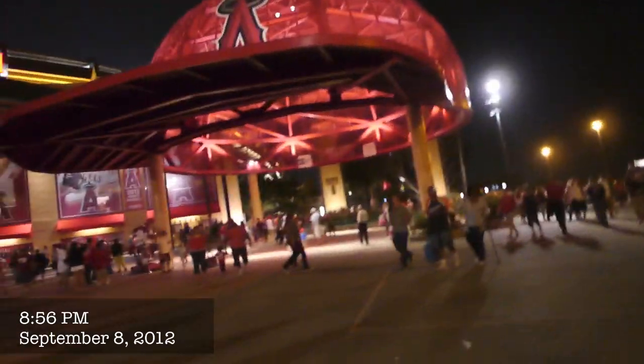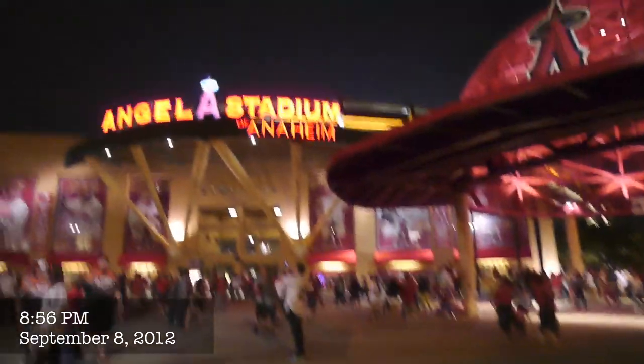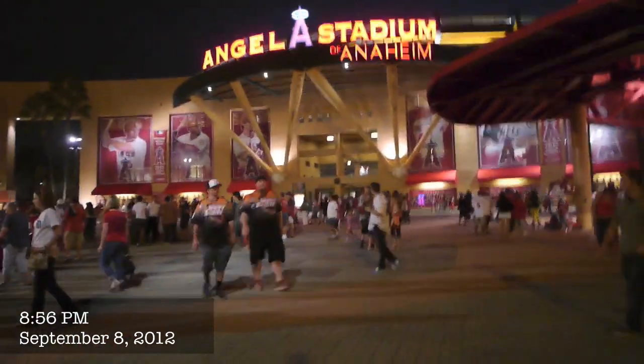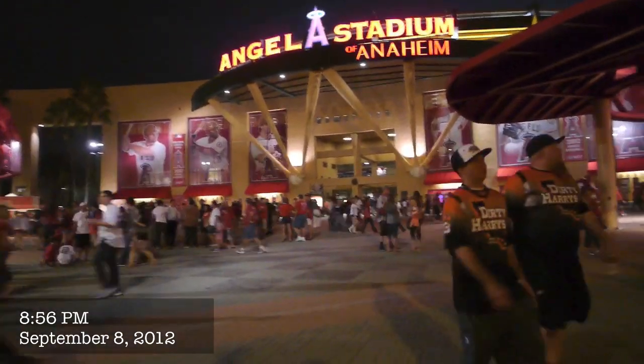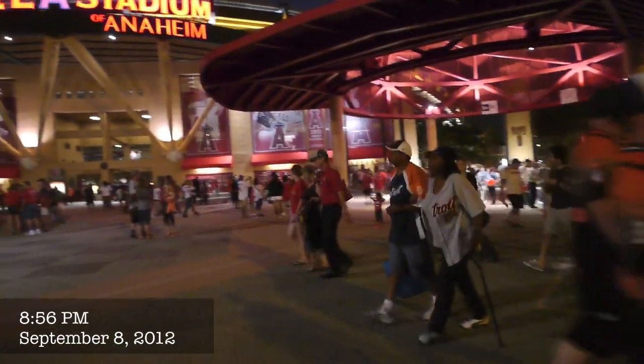I enjoyed the game more than when I went to the games in New York, and it was fun. Maybe it's because the seats were closer to the field. And overall, it was very, very fun. Yeah, so I'm just gonna wait for the traffic to die down a bit and then go.